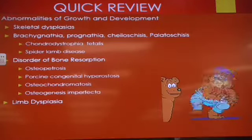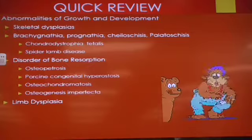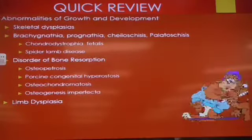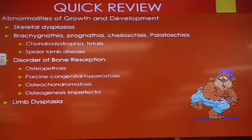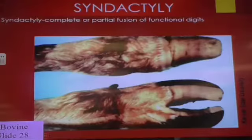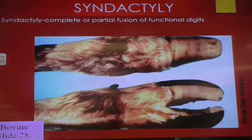We talked about skeletal dysplasias, such as brachygnathia, prognathia, kyphoschisis, and platoschisis. Does everyone understand all those? Yes, I'm sorry. On the syndactyly, which one was the abnormal one? The top one. Fusion. Yeah, the bovine. So remember in normal they have a clawed digit? So that's just one? One. Yeah, it kind of looks like you're missing half of the picture, right? So this is actually just one limb on one hoof.